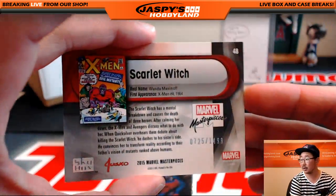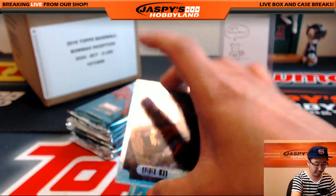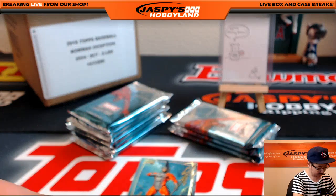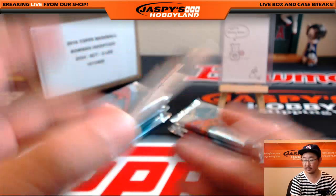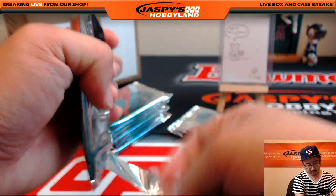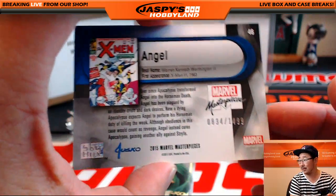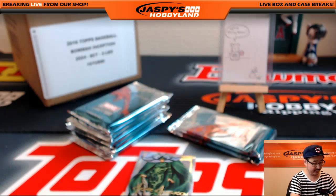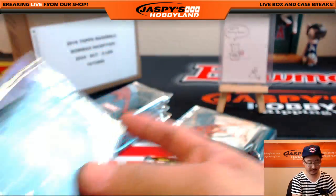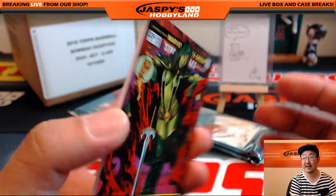There's the Scarlet Witch, 725 out of 1499. Hollow Foil Spider-Man, nice. And Tiger Shark. Angel, right here, 834 out of 1499. Gold foil, Gila. Gila followed by Gamora, 1377 out of 1499.